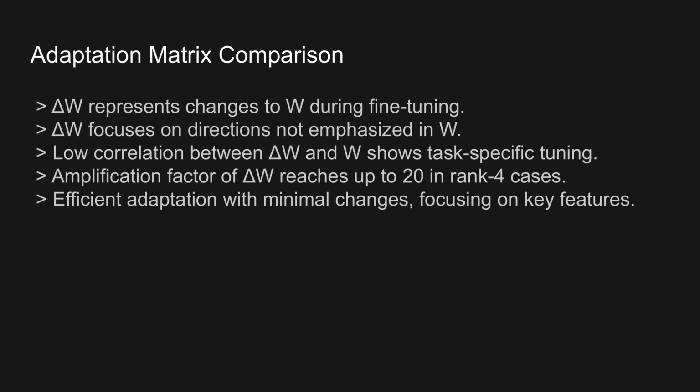In summary, the adaptation matrix delta W is designed to amplify directions that are not already emphasized in W, providing targeted adjustments for task adaptation. This low correlation with W demonstrates LoRA's ability to focus on task-specific changes while maintaining overall parameter efficiency.